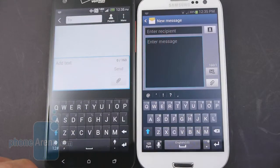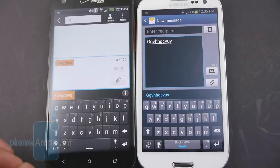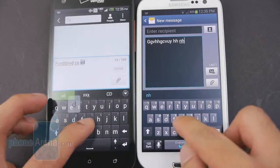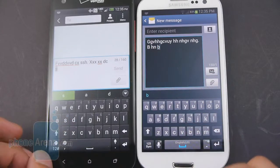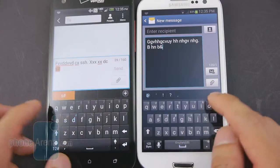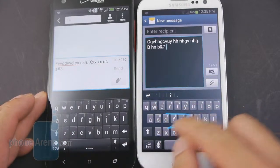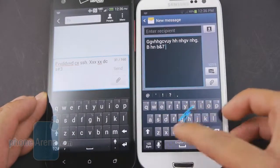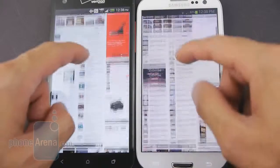Even though the DROID DNA might have a small size advantage with its larger display, it doesn't prove to be any more advantageous when it comes to typing up messages with the on-screen keyboard. They're both spacious by nature with their layouts, and on top of that, they're very responsive. We also like the fact that the two keyboards have quick access to some punctuations and some numbers directly from the main layout. But it's worth noting with the Galaxy S3, it utilizes some swipe-like methods, just as an alternative for you.